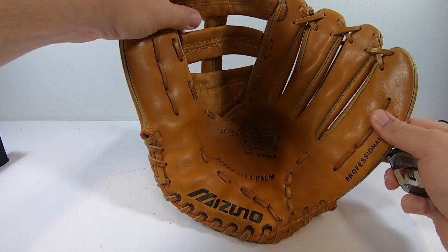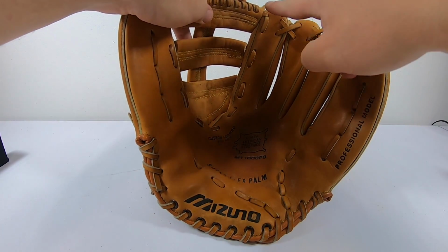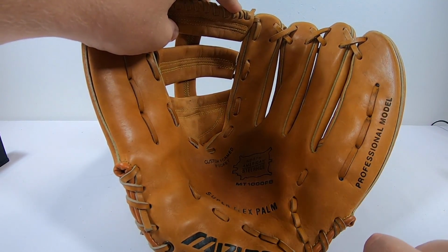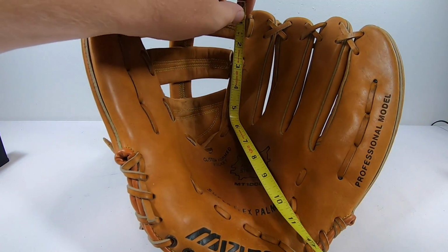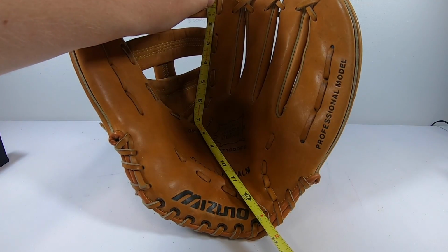All right, so you want the glove to be open like this, okay? And essentially what you're going to do is you're going to measure from this part right up here all the way down to this part right here. Let's take our tape measure right down there. Look at that. 13 inches.